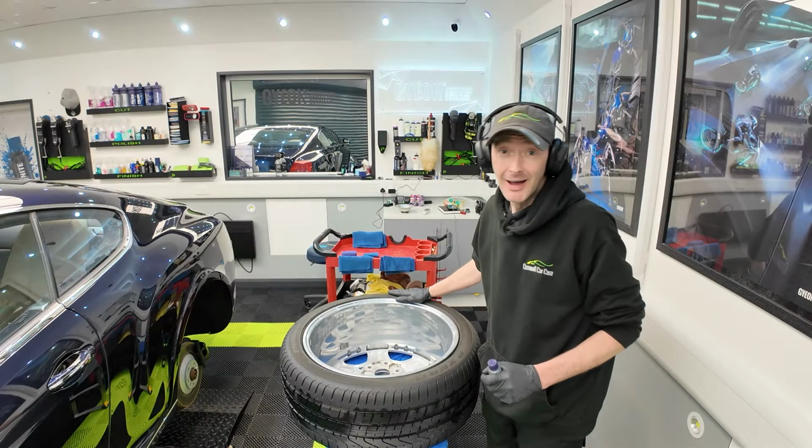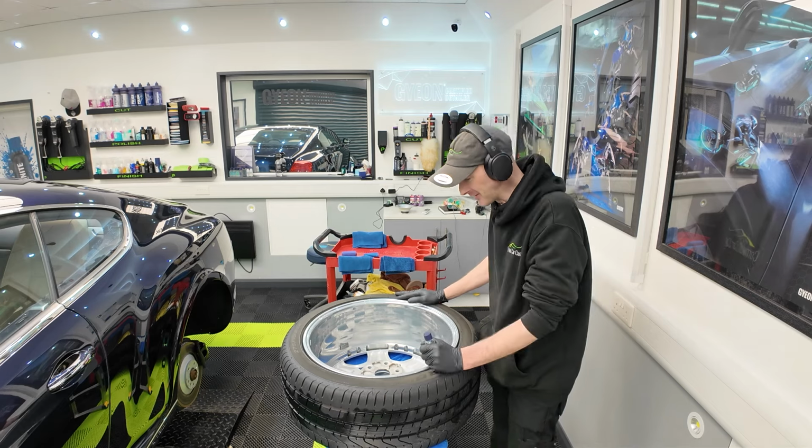So I'm gonna go outside and get the wheels cleaned. Probably not going to film it because it's quite a boring and laborious task. So we'll catch back once they're all cleaned and back in here, and then we can look at ceramic coating them.